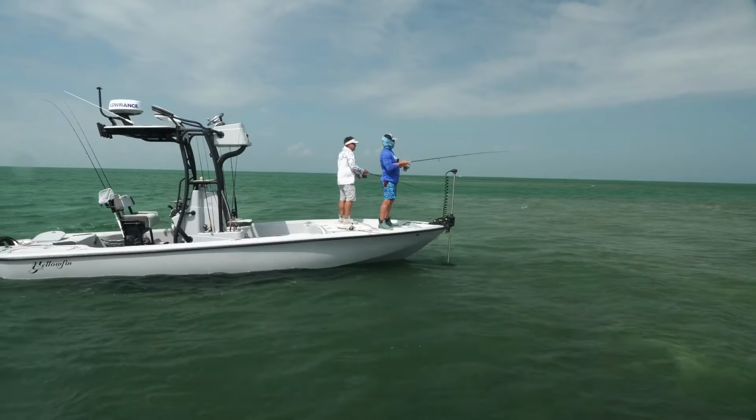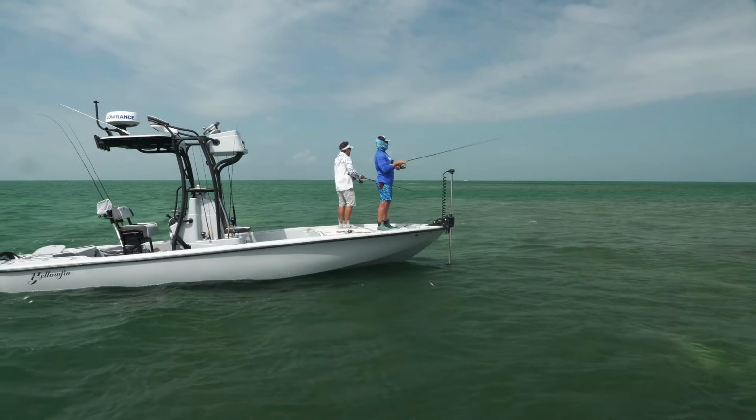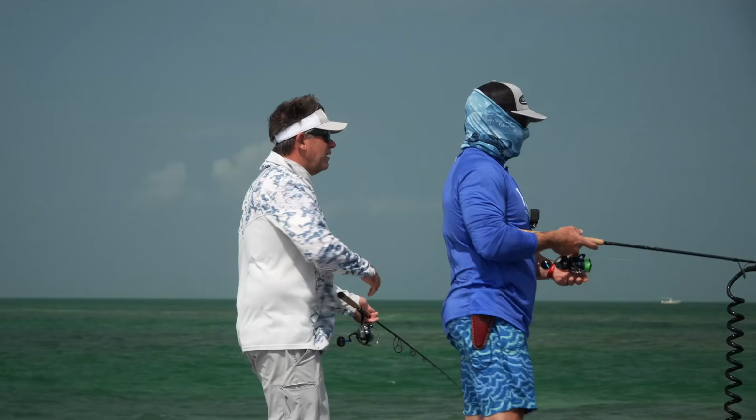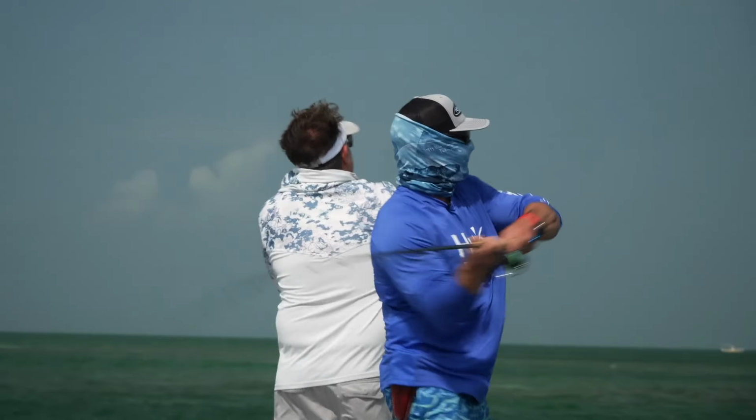Well, I heard that there was a bunch of big jacks by the 7 Mile Bridge. If you want to catch one of those, that might be a good option. We got a few pilchards. Sure. Sign me up, man. Big jacks, I like the sound of that. Nothing wrong with a jack. One of my favorite fish.